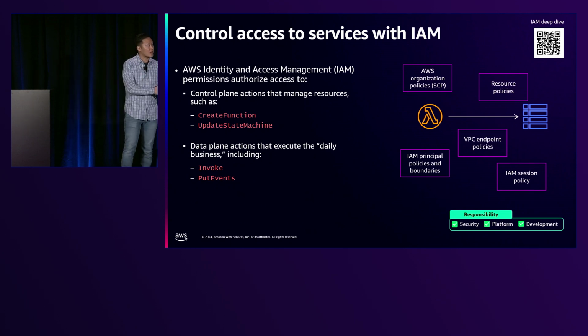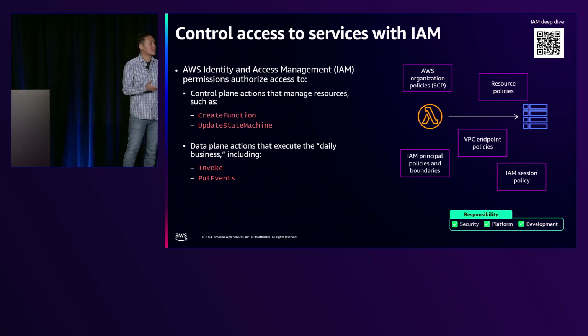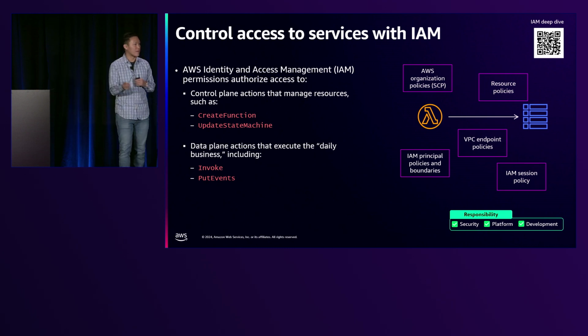And then, of course, on the other side of that is data plane actions. These are things we're going to dive a little bit deeper into in the next couple of slides. But this might be things that your application is actually doing. So if you're going to be invoking a Lambda function, or maybe you're going to be starting a state machine, or maybe you're going to be putting an event in an EventBridge bus, or maybe into an SQS queue. Again, you're building these serverless applications. These are these data plane actions that you want to think about.